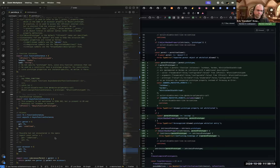Mm-hmm. Yeah, so we could say if Hermes, add prototype equal to undefined here, and then just arrange for Hermes to, we wouldn't want to add it in general for sure. Mm-hmm. Because that would make us insensitive to errors in the shim. Yeah.